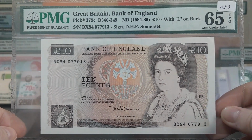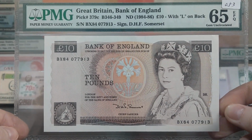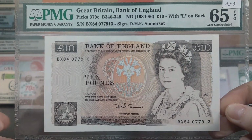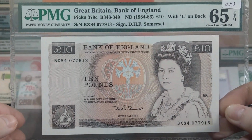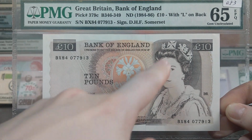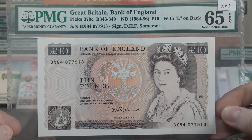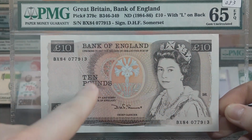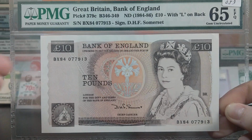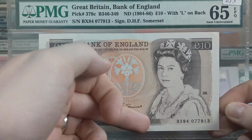And you know that British banknotes and coinage all feature the reigning monarch and have done for many centuries. So you can see we've got a younger portrait of her, because obviously it's from the mid-1980s, with the crown at top. And she looks very regal in this one. I really do like this portrait. Now we've got this fantastic floral design in the centre of the banknote, and just right of centre you can see the security strip running right through it.